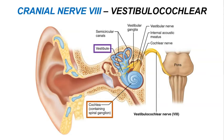The eighth cranial nerve is called the vestibulocochlear nerve, and this nerve is mostly sensory with its functions. It conveys sensory signals from two inner ear structures to the brain. The first of these inner ear structures is called the vestibule, which is a large chamber that functions in balance and equilibrium. The second is a snail-like structure that is called the cochlea, and it functions in the sense of hearing.